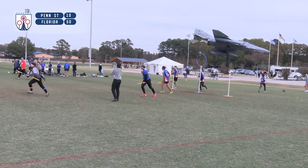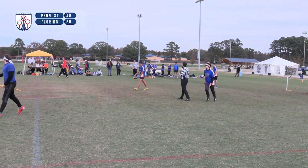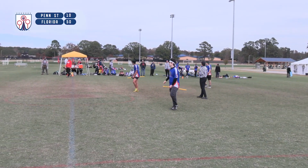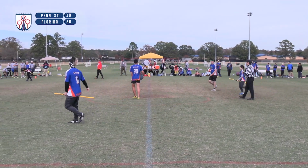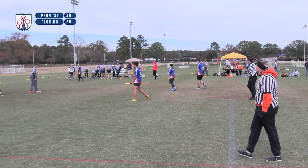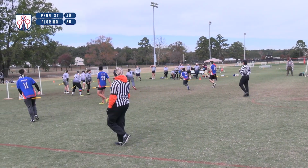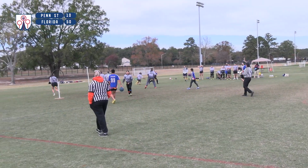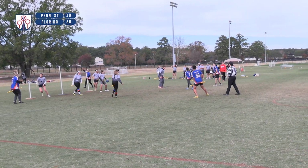Penn State means to cycle out. Florida managed to cycle out Penn State beaters and keep control. Penn State back in their compressed sort of looks like an I-2-2 situation going on. Florida's looking to spread the ball here, get people out of position. Arimeta comes way out to get onto Frank.